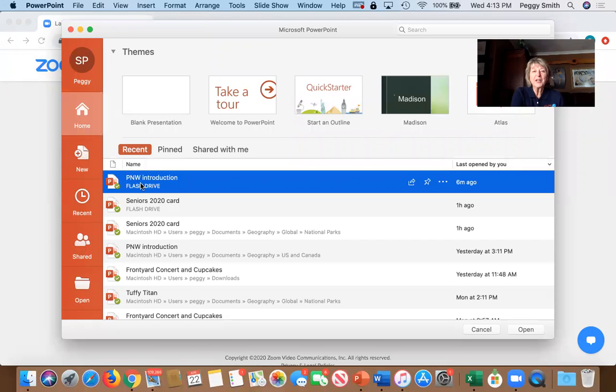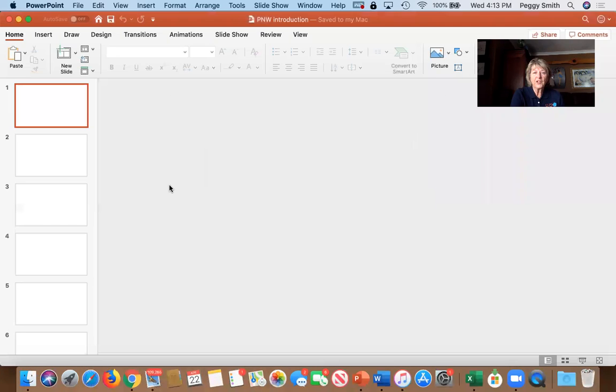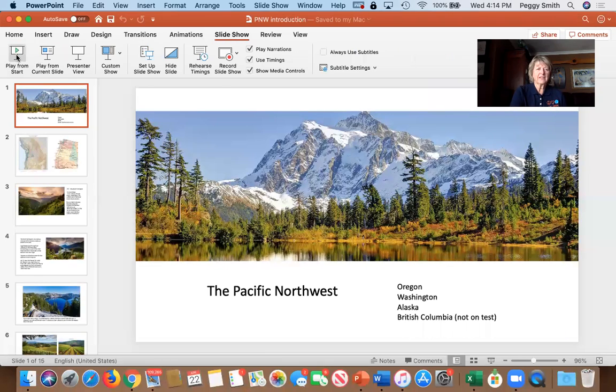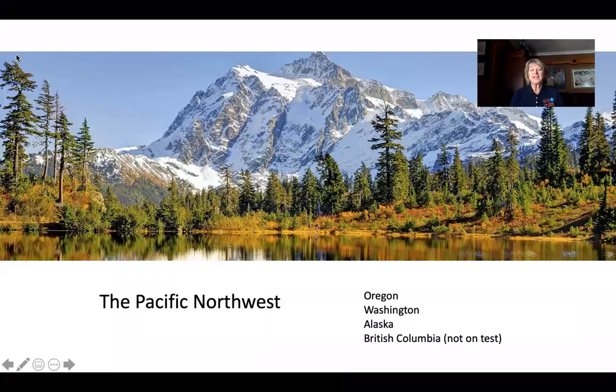Hang on, it's coming. I'm sorry, I get messed up in this. Here it comes. All right, let me get it to the slideshow and fill most of the screen. Okay, thanks for bearing with me.